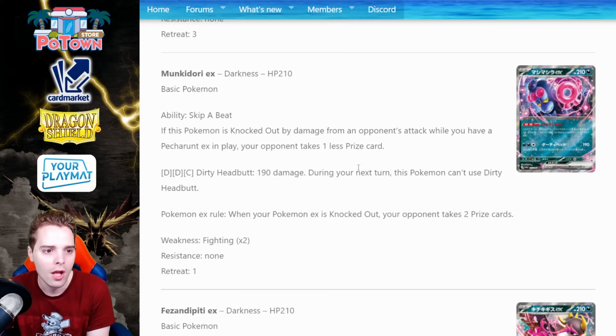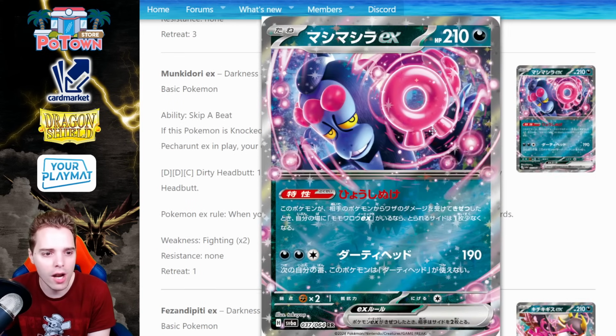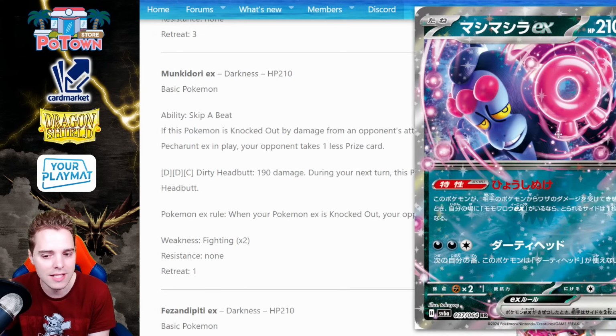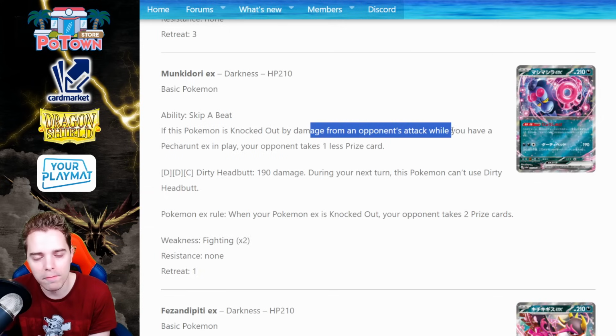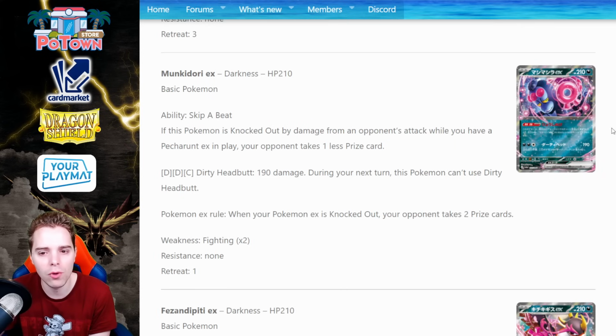Munkidori EX, this fella has 210 HP. Also, its attack, 190 damage, and you cannot use the attack during your next turn. So, only 190, that's mediocre for 3 energies these days on a 2 prize Pokemon. Also, its ability is where it's at. If this Pokemon is knocked out by damage from an opponent's Pokemon's attack, while you have Pecharunt EX in play, your opponent takes one less prize card.